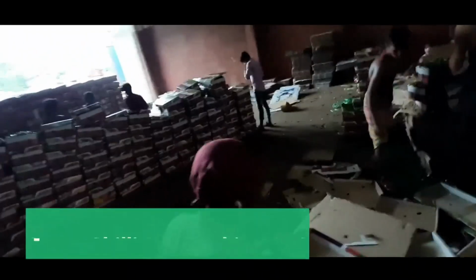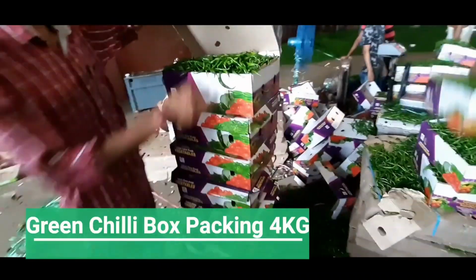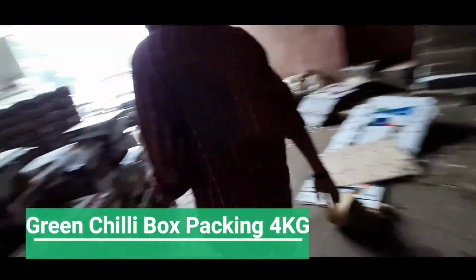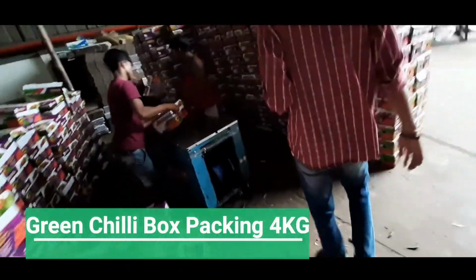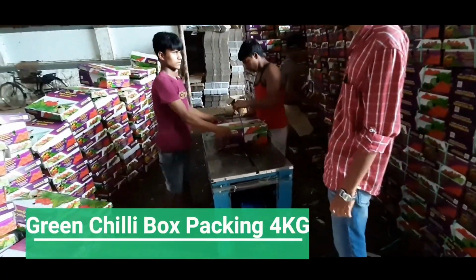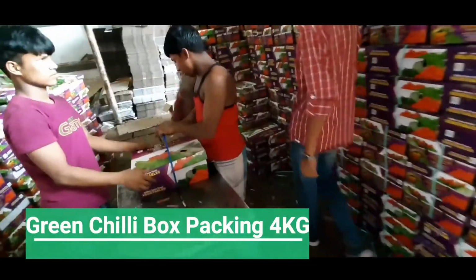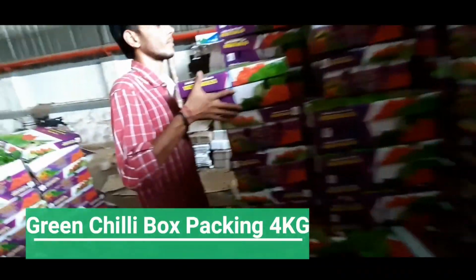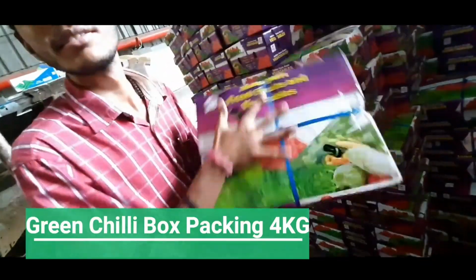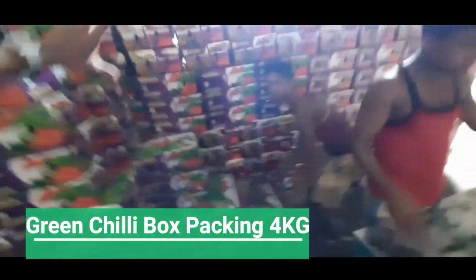These are our laborers. Come here, my friend. So these are the stacks of green chilies. This goes here. Come here. This is the tape. And with the box will be packed. This is a 4 kg box of green chilies, see, it is completely packed, right? See, a very good material packing is being used. And all these are green chilies.